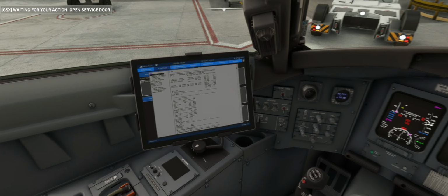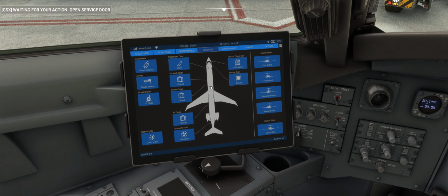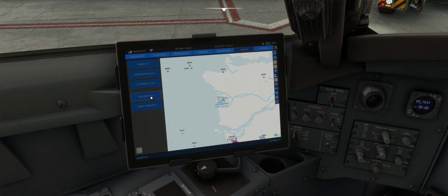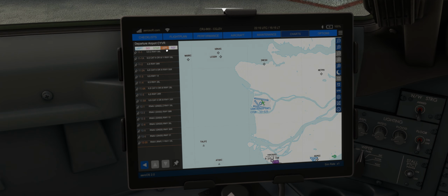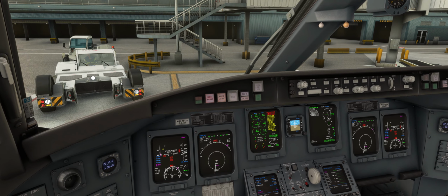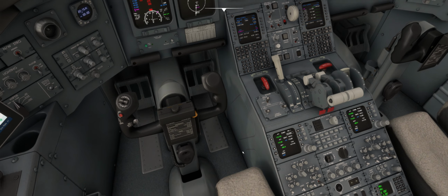So let's get the door open up here. Aircraft. So let's close that. Where's the door? Catering. Where's my catering? Hold on. There we go. Okay, so let's go to charts here. Use FMS, CYVR. Okay, so approach. Actually, let's go ahead and just call for departure here. Make sure that tower is still online at 118.7. 118.7. Okay, we're good.